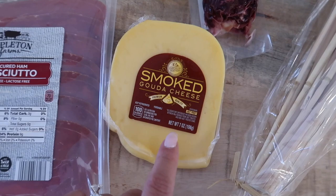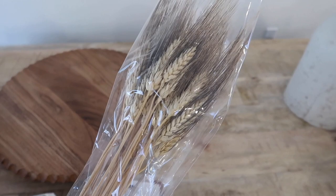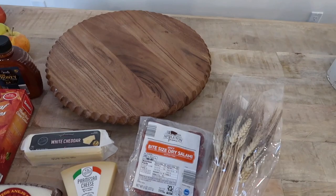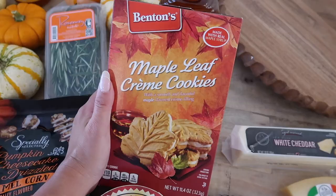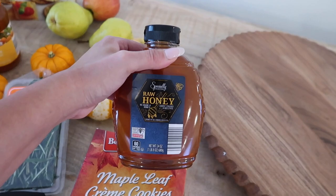Definitely recommend that. And then I also got some dried florals. I thought this would be such a nice touch as well for the charcuterie board, just to continue giving it that fall vibe. So I will show you how I put that together in the end. And then some maple leaf cream cookies, which I felt would be super good for this fall themed charcuterie board. Some honey, got this at Aldi. I needed to restock because I'm running low on mine, so I purchased that.